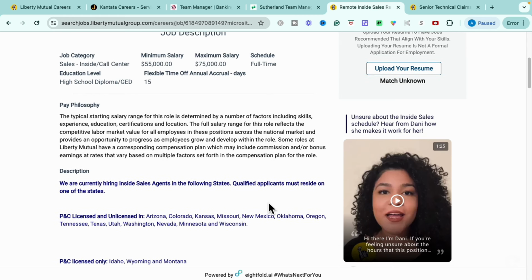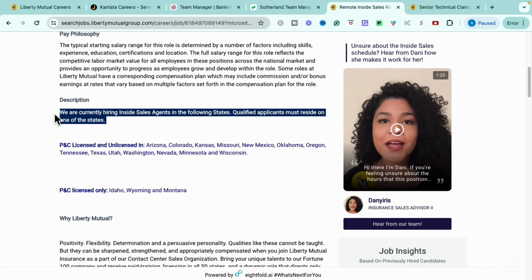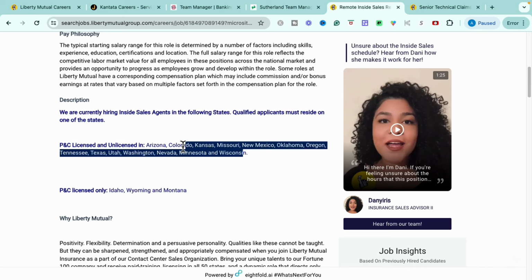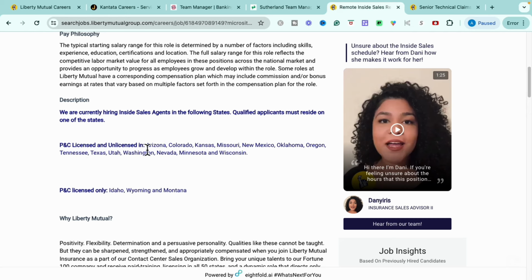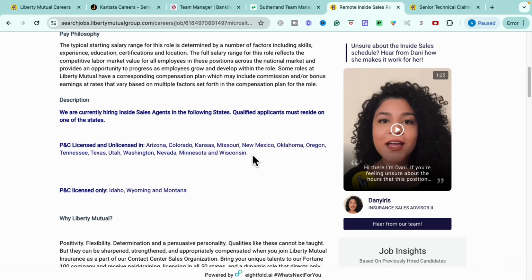So getting down into more of the specifics. Now, they do have here that they are currently hiring for this position in multiple different states. So they have multiple listings. It is remote though. Okay. So you can be licensed or unlicensed. They'll walk you through getting licensed if you're not. Okay. And you do have to be in one of these states.